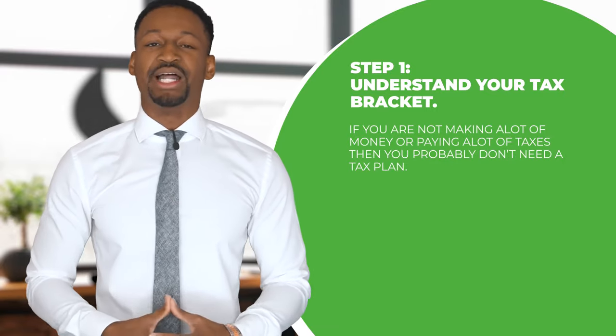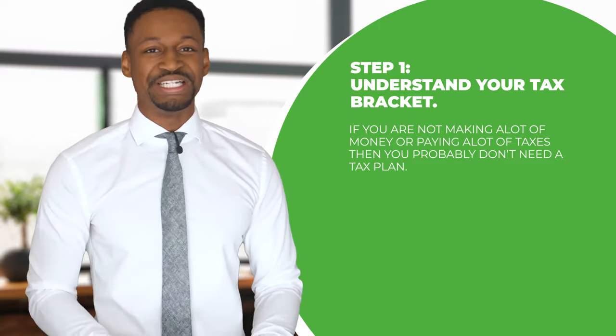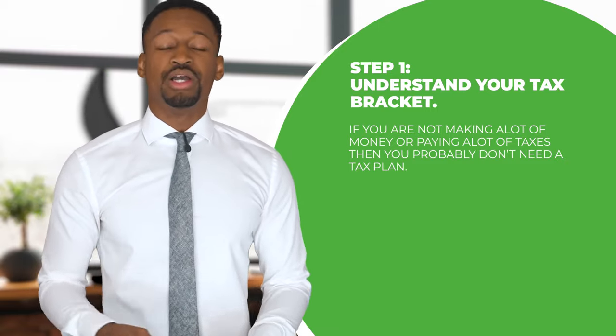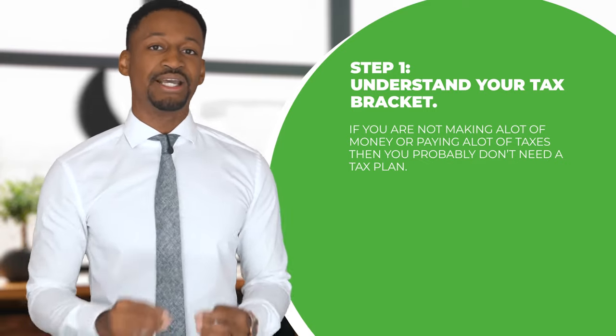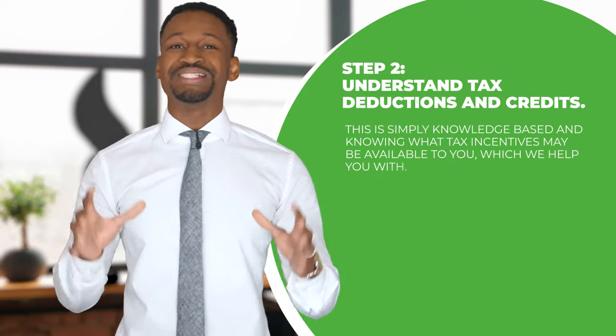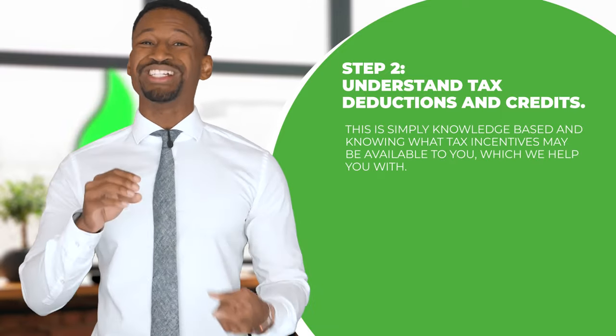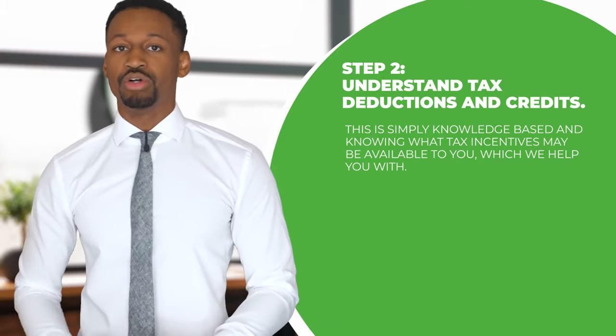And here are the steps that I like to follow. Okay, step number 1, understand your tax bracket. And this is a big one because, okay, look, if you are not making a lot of money or you are not paying a lot in taxes, then you probably don't need a tax plan. But if you are, then it is important that you understand where you are and how shifting tax brackets can help save you in taxes. Okay, step number 2, understand tax deductions and tax credits. And this one is simply knowledge-based, okay? Knowing what tax incentives are available to you and which one will help you meet your overall goals.